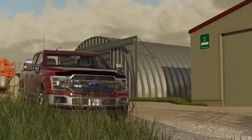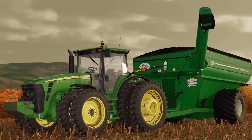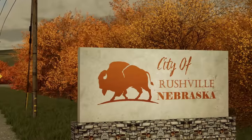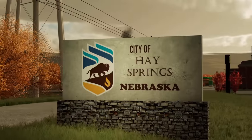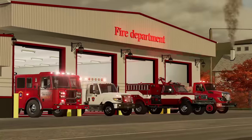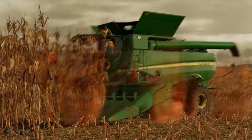This time on the Nebraska Farming Series, we're kicking it into high gear trying to get our corn harvest done, and with the realistic grain prices still kicking in, we're going to need to fight for every single bushel of corn we can get out of these fields. But more importantly, it's a race against the clock to save our combine and save our crops. Let's get into it.